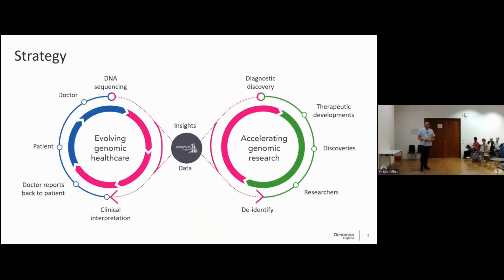So how we do this at Genomics England, we tend to look at the world through this infinity loop, where on the left-hand side, we have efforts to evolve genomic healthcare, and on the right-hand side, research. And so if I take you through this, there is a doctor that saw a patient, there's a test that gets ordered, all of this is happening within the NHS. Then we handle the sequencing, analyses, and return those results back to clinical labs that interpret them, return back to the patient.